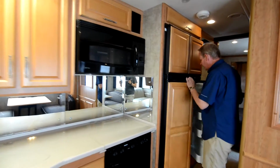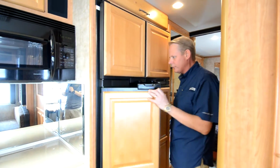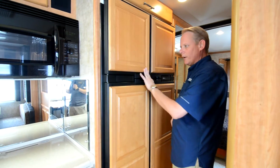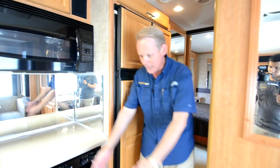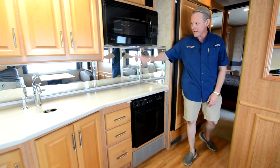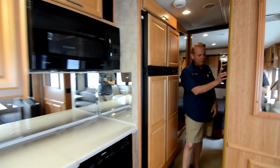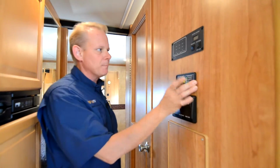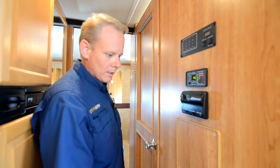Plus, you've got the nice big 4-door refrigerator option. It's in beautiful condition in here. No rust, no bad odors or anything like that. It's got an ice maker in this side. All the face of it's in really great shape. We have a laminate flooring that runs through the kitchen in a cherry that matches the cabinetry, and it's in beautiful condition as well. Coming back from that, we've got our air conditioning controls right here, our power management system, our tank level gauges, and a little battery monitor right there.